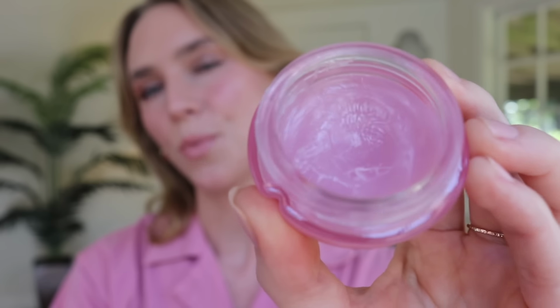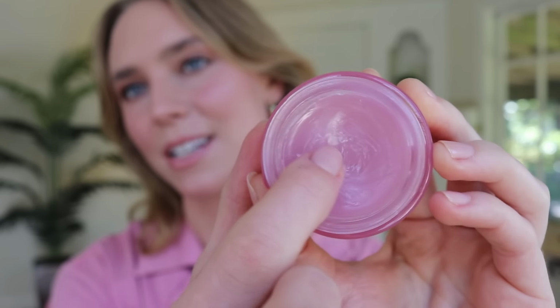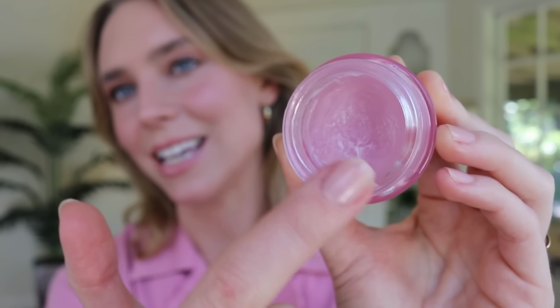And I'll try to show you what I mean by the texture. So you can see it is kind of stiffer, like it's not as melty. Like the Make one you saw was super melty. This one is just kind of thick and sticky and stiff.